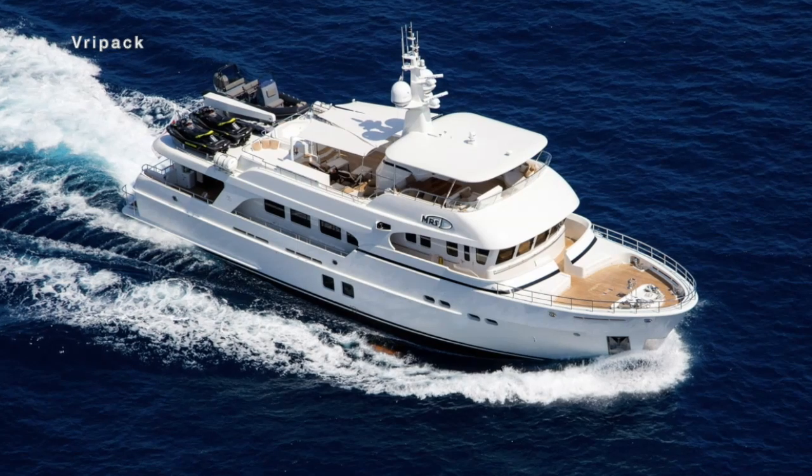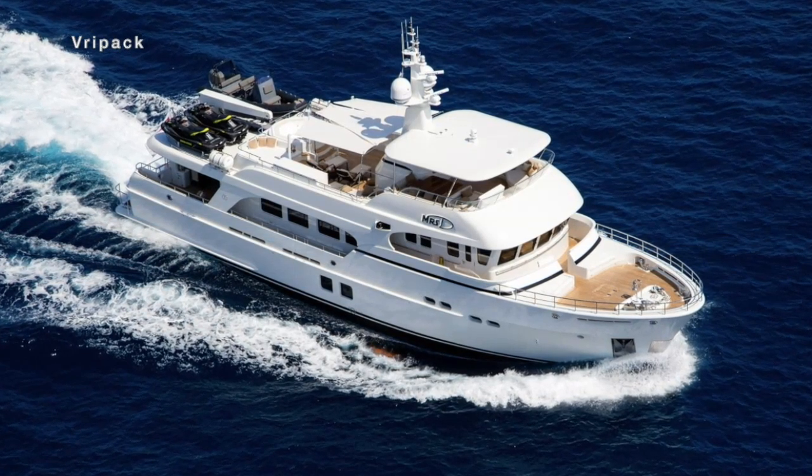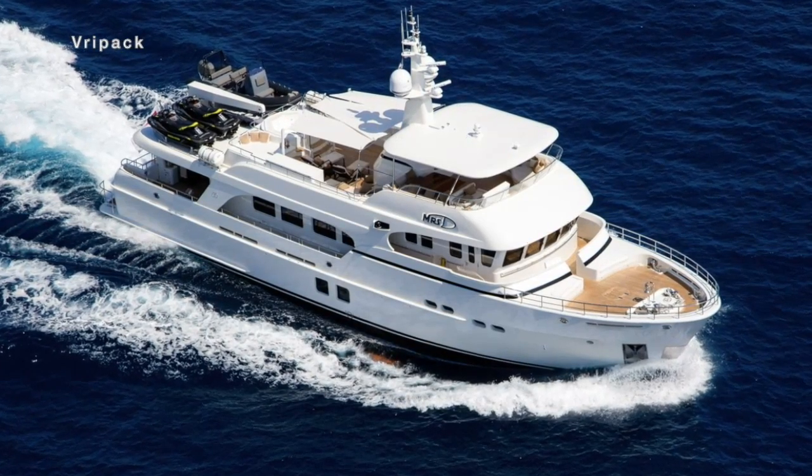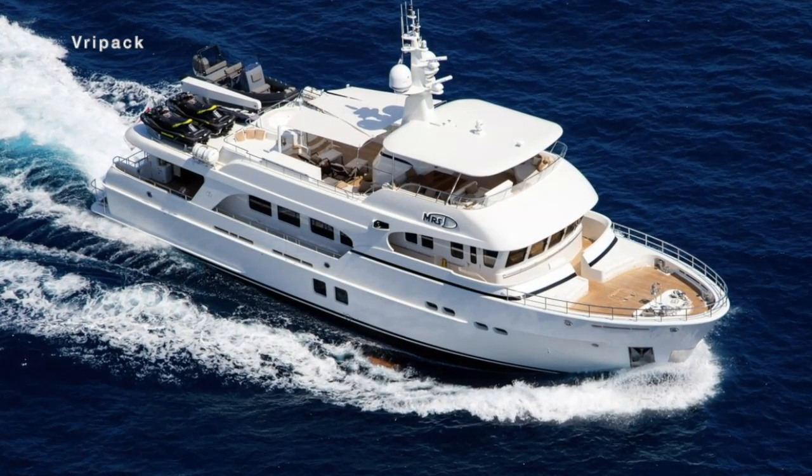If you are a fan of explorer yachts, I have found a yacht that I am reasonably confident you will love. Her name is Mrs. D.